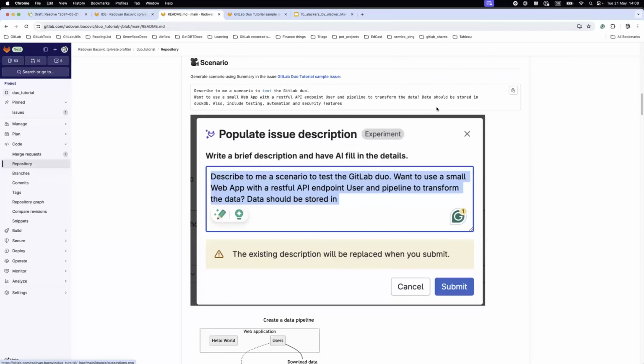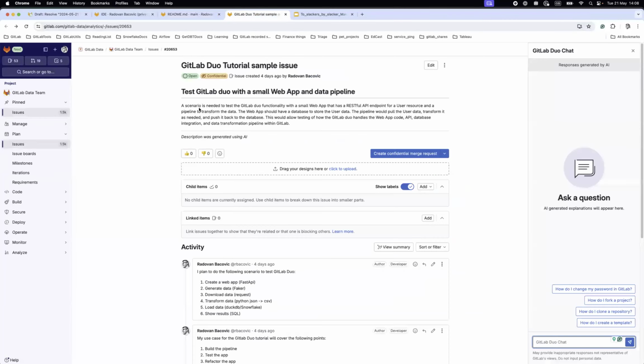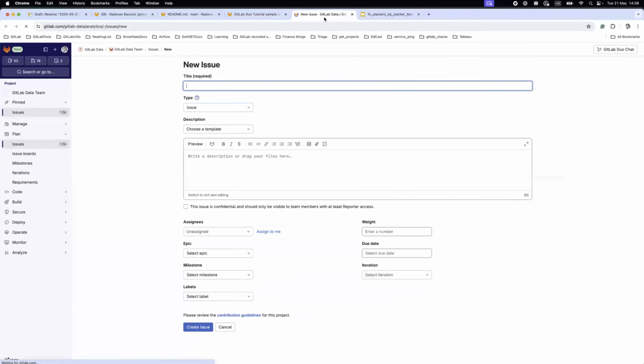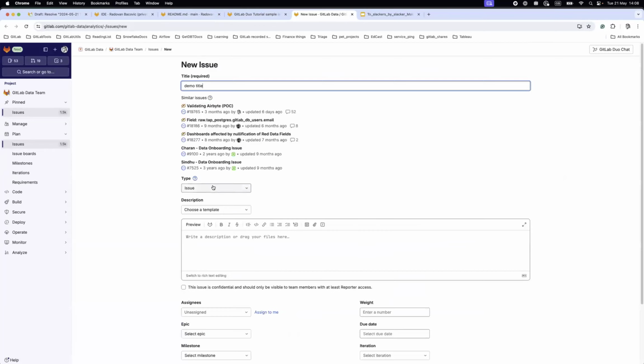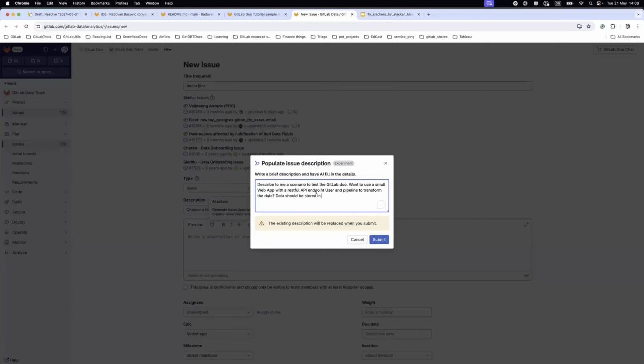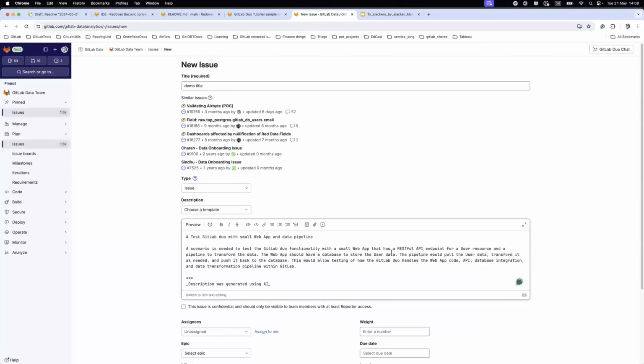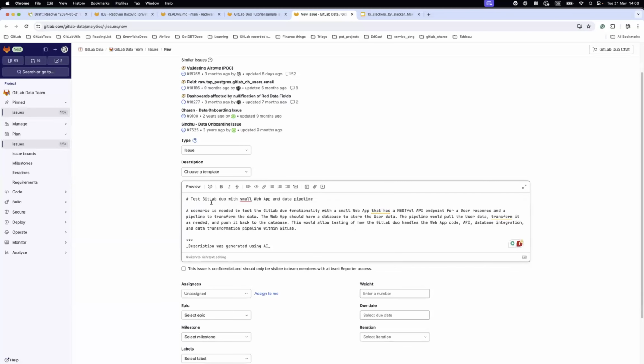First, I want to create the issue description. Actually, this description is created by AI and GitLab Duo. It means that if I want to create a new issue in my project and start building something, I can create a demo title and also call code here. If I press submit, this LLM model will generate a description for me. I put in a very small prompt of what I want to build and it says, okay, this scenario will do this and that, what we actually talked about. And of course, a remark that this was generated by AI.